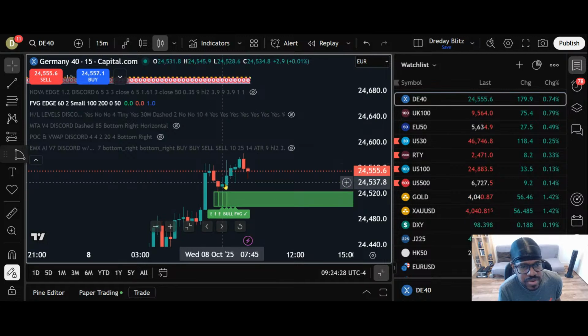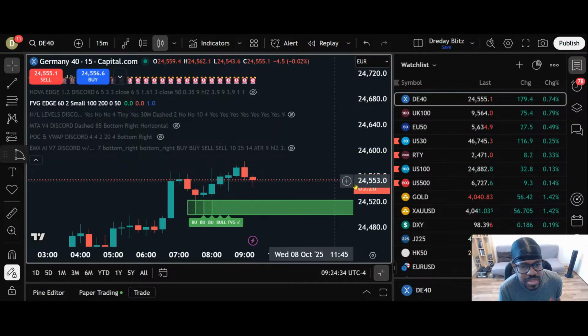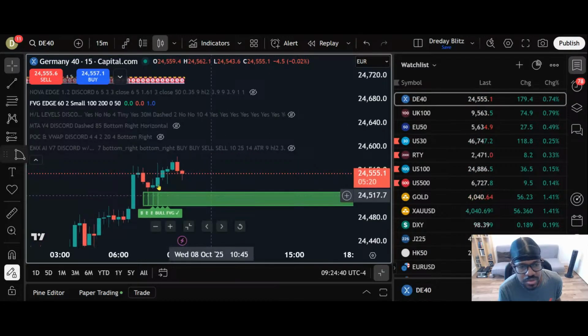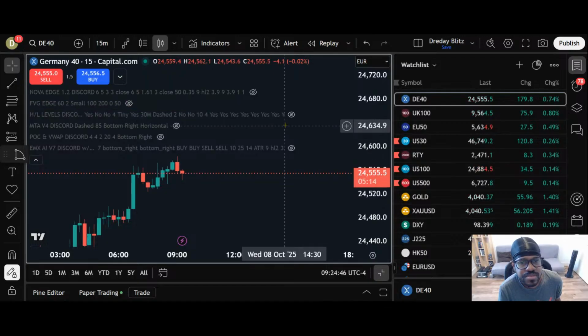That was confirmed, as you could see. Price went into that FVG and bounced off of it. So bullish FVG confirmed, and that FVG is based off of the 1-hour chart. All right. Next, we have the high-low level.